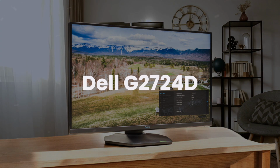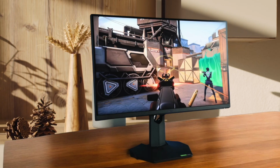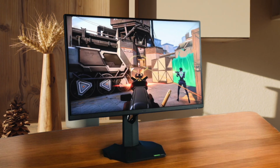Dell G2724D. This is my go-to recommendation for anyone looking for a solid all-around gaming monitor without any fancy bells and whistles. I've been using it for everyday gaming and work, and it delivers exactly what most gamers need: a sharp 1440p resolution, fast 165Hz refresh rate, and excellent motion clarity.